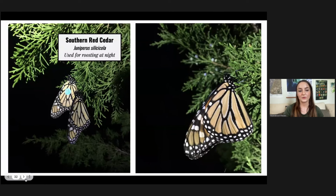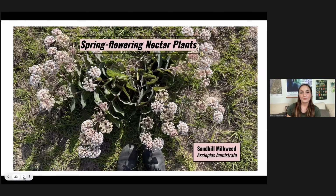Okay, and so now we're moving on to the spring flowering nectar plants. After the monarchs have gone through their winter diapause, where they're basically resting in Mexico, they start heading north again and migrating through Florida, North Florida. There are a few species of milkweed that I'm going to mention because they are really important for nectaring and also as a larval food, because once they start heading north in spring, they are ready to start mating and laying eggs on milkweed.